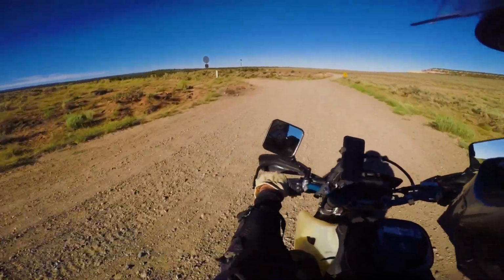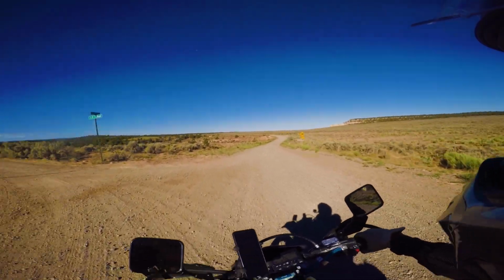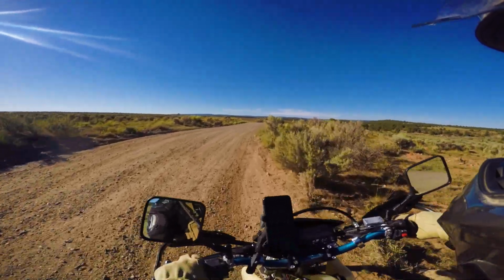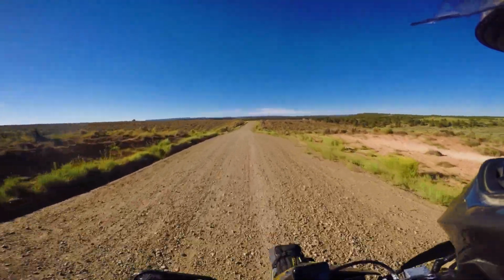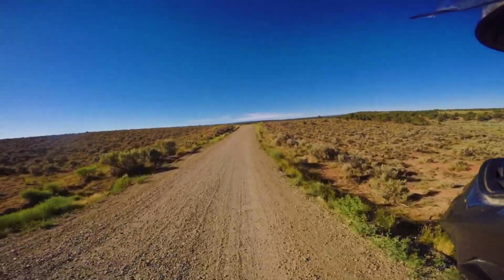Here we're going through some ranch land. You do have to be aware of the private property signs. Many of these roads are public roads and they go through the private property, and you just have to be aware and not take any side trips or go through closed gates that have private property signs on them.